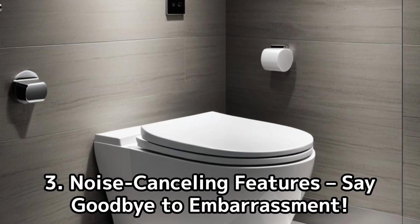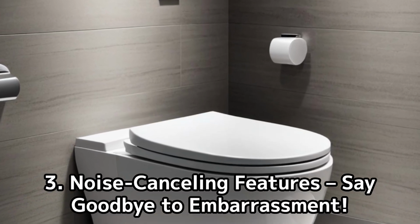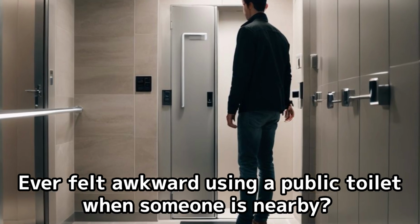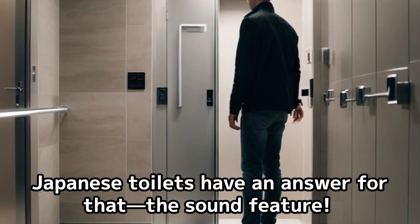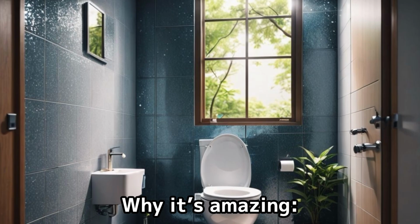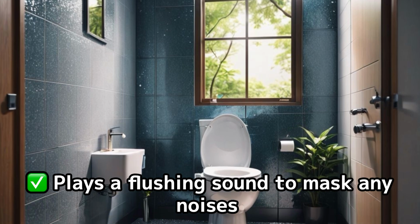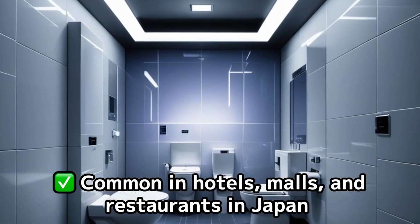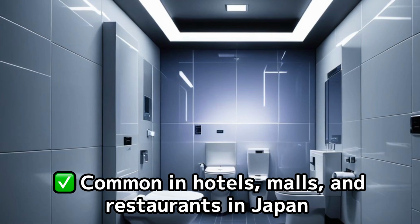3. Noise-cancelling features. Say goodbye to embarrassment. Ever felt awkward using a public toilet when someone is nearby? Japanese toilets have an answer for that, the sound feature. Why it's amazing. Plays a flushing sound to mask any noises, reduces water waste by avoiding unnecessary flushes. Common in hotels, malls and restaurants in Japan.